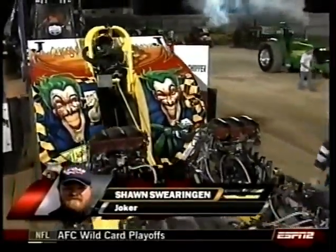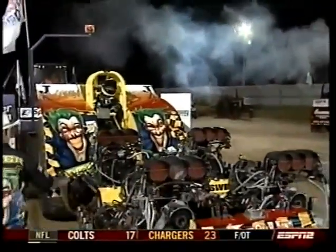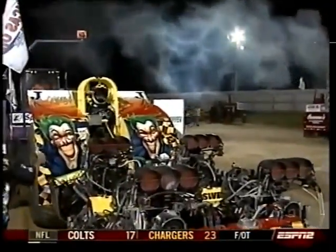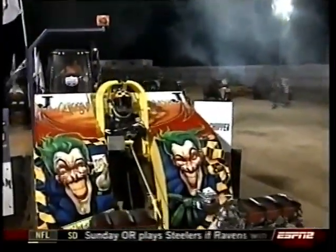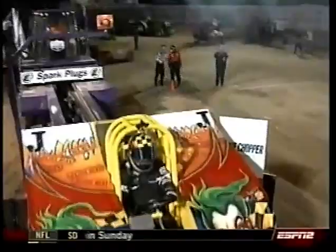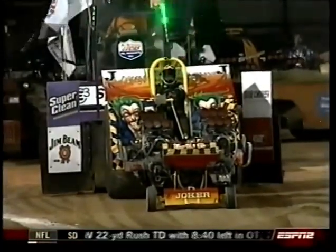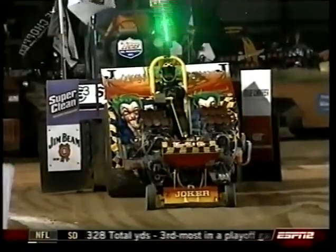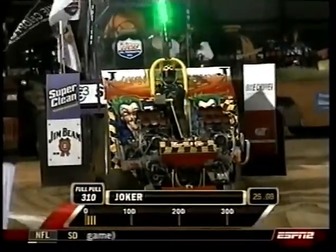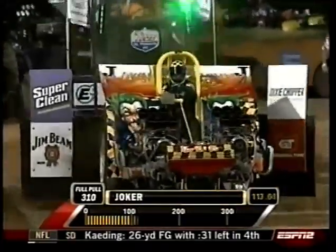But Sean Swearingen is back with the Joker. We saw him at the top of the show. He came out, went 355 feet. But since then, they changed the sled. Of course, when they changed the sled, everybody has to pull again. And for him, he was allowed to drop back into the field wherever he would like to. But now, has come back out. We'll try to make another run at it. And Swearingen going to have a definite advantage over his competitors. He's already been down this track once.